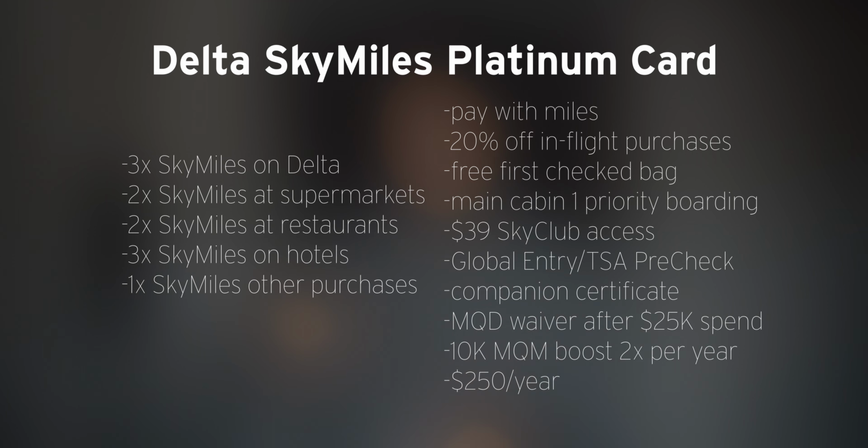It gives you 3 SkyMiles per dollar on Delta purchases, 2 SkyMiles per dollar at restaurants, 2 SkyMiles per dollar at supermarkets, 3 SkyMiles per dollar on hotels, and 1 SkyMile per dollar on everything else. And the benefits are the pay with miles feature, 20% off Delta purchases, free first check bag, priority boarding for main cabin 1, again, no matter if you have a basic economy ticket, a $39 fee to visit the Delta Sky Club. It gives you a global entry, a TSA pre-check credit, a main cabin companion certificate, an MQD waiver, and an MQM boost 2 times per year.